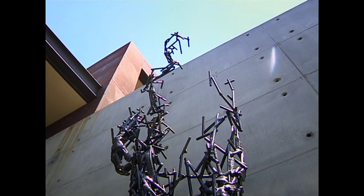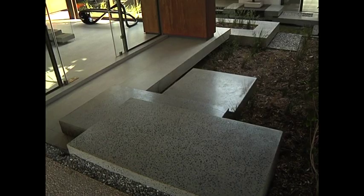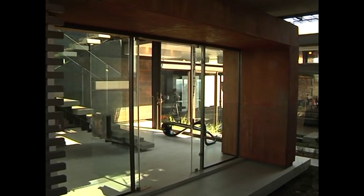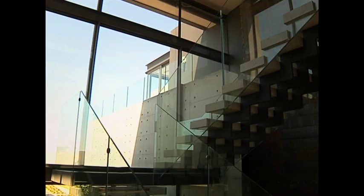Combined with the polished steps and other materials used in the design, this demonstrates its versatility as an aesthetic finish, which is particularly evident in the double volume entrance of the home.